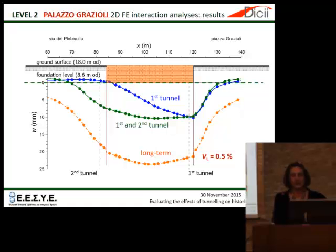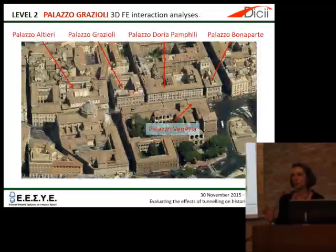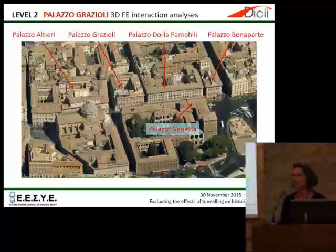Now, this is the area of Piazza Venezia. You can see this is Palazzo Grazioli here, in the middle between Palazzo Altieri and Palazzo Doria Pamphili, right opposite to Palazzo Venezia. So you can see that there are quite a lot of very densely packed, massive buildings. And here the tunnels are making a very large curve as they come into Piazza Venezia and then they enter the Via del Corso. So the situation is very 3D. So we decided we really needed to model this in 3D. It was not good enough to look at 2D.